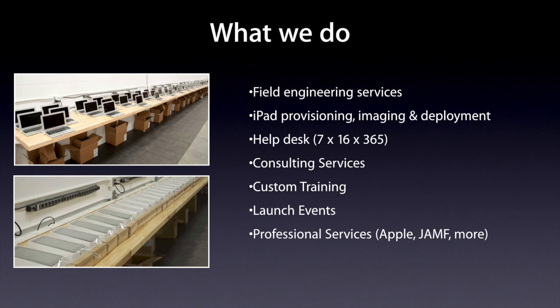Lastly, and most importantly, we do professional services for companies like Apple and Jamf and other like companies. What this means is if you were to call Apple and ask for an Apple engineer to come on site, there would be a very good chance that they would send us. We're one of Apple's largest partners in the services space, and our engineers travel all over the country doing professional services on behalf of Apple.